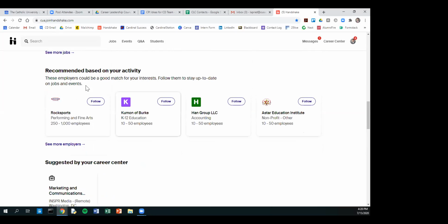It'll give you more recommendations based on the activity that you had on Handshake. So what kinds of jobs and internships have you been looking through? It'll track that data and then continue to populate other opportunities similar to those that you may have missed.